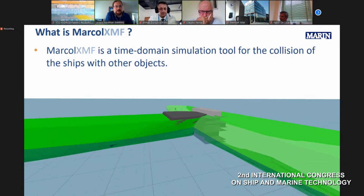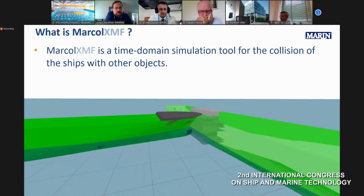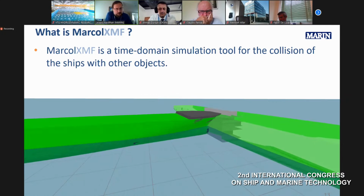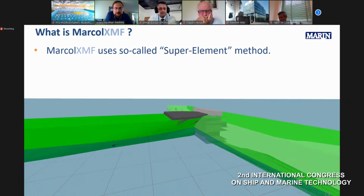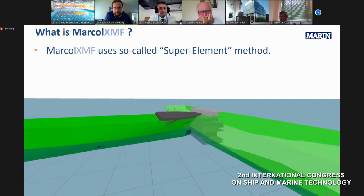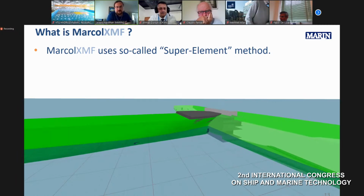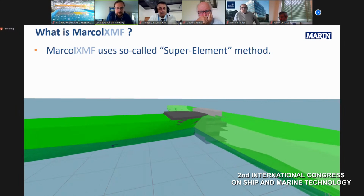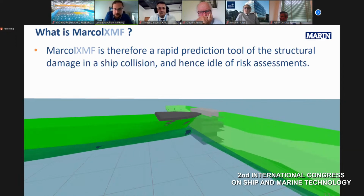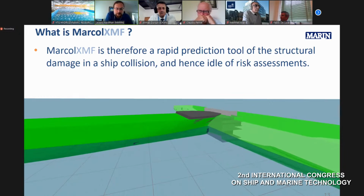And one of the latest tools that I'm actually developing, and I'm the product development manager of this product, is Markov XMF. And what is Markov XMF? It is a time domain simulation tool for ship collisions between two ships or ships and other rigid objects. For this one, we are using the super element method. Super element method is actually not better than finite element, but it is a simplified finite element method, because it has a closed form, analytical expression of the plastic response of the ship structural components. By combining those super elements, we have the structure itself, here you can see as a gray structure in the struck ship. Therefore, we can do a rapid prediction of a ship collision.